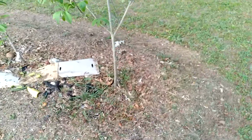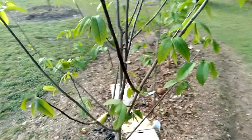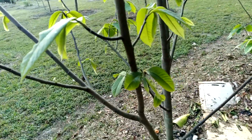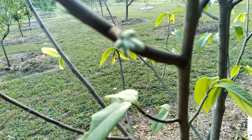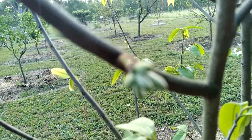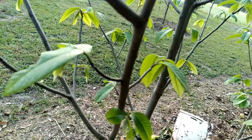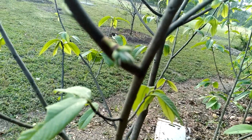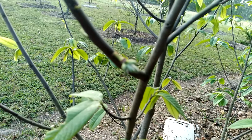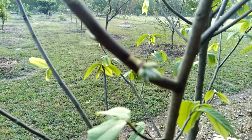And we'll check this out, guys. This is what I wanted to show you. These are my seedling pawpaws. Look at that. These are 4-year-old seedlings. Can you see it? Stupid camera. Look at that. There's a cluster of 5 there, if you can see it.